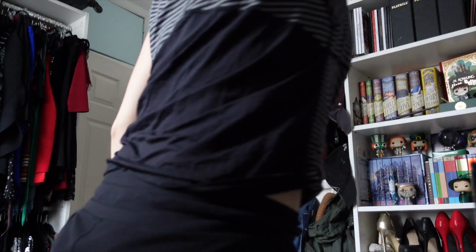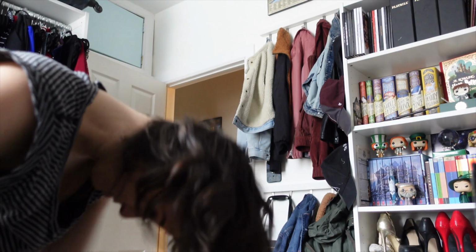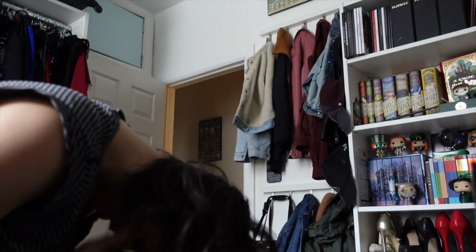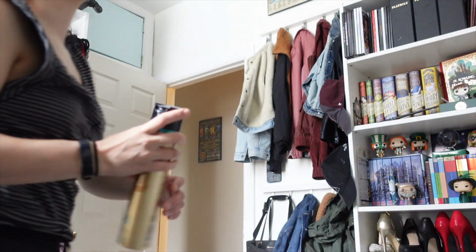And then I'm gonna put a little dry shampoo in there to get some height, because it is a little dirty. Just at the roots. And then I'm gonna spray it again. And then I kind of just leave it until right before we go out, so that it stays tight. And then it kind of looks like this, but it'll fall.